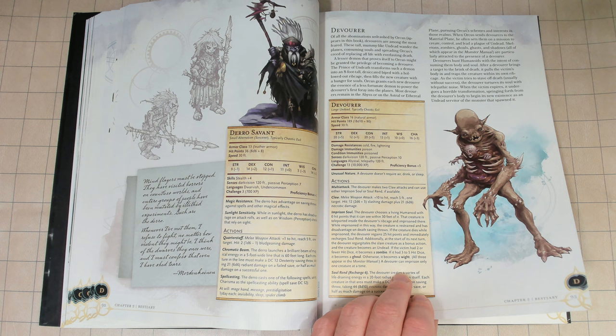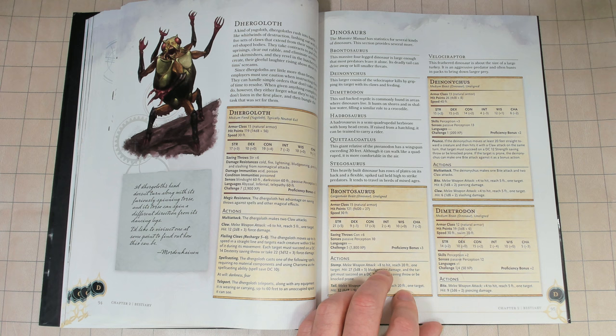A few monsters have a reduced list of damage resistances that can't be avoided by making magical attacks.